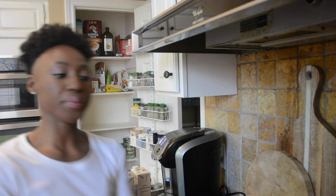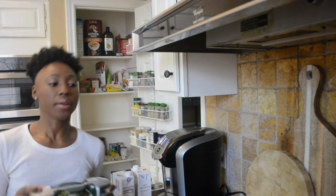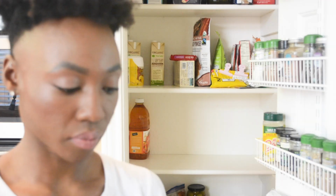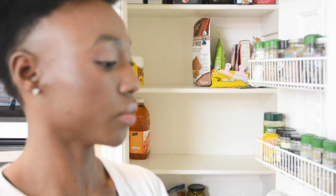Once I got home, it was time to start emptying out the pantry. We really needed to do this because there were so many expired things in there. There were items that had spilled and we just really didn't know that they'd spilled. So this was a good chance for us to deep clean the pantry.